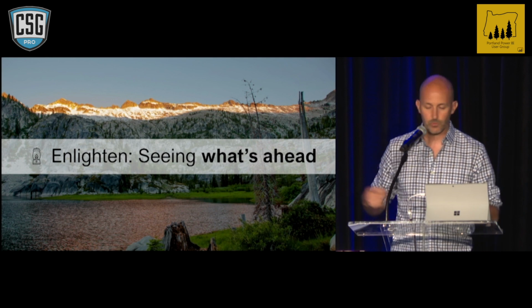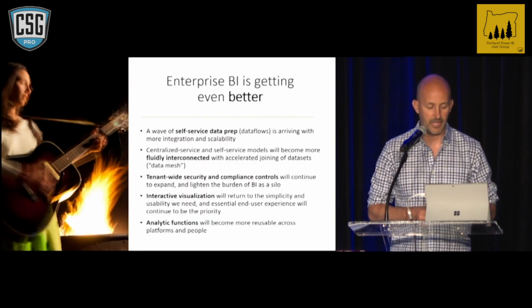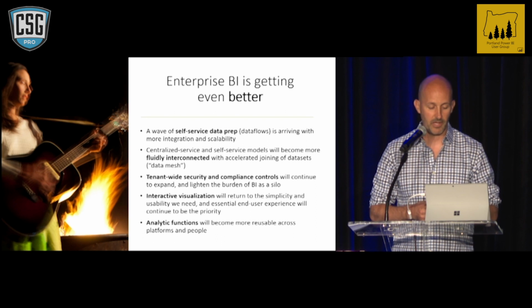what's ahead? This was a friend of mine who was playing guitar at a camping outing. He had a beautiful voice. It was an amazing night.